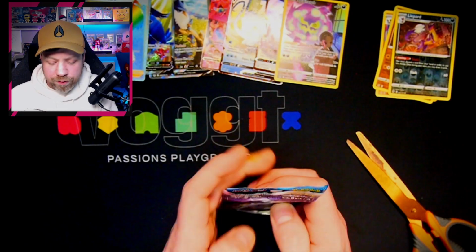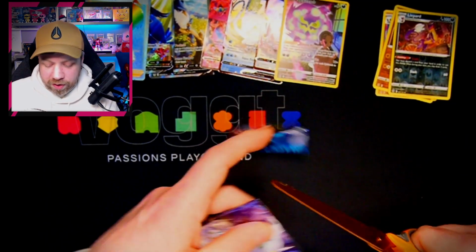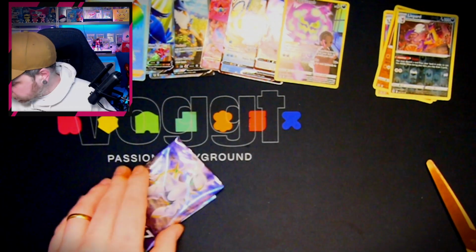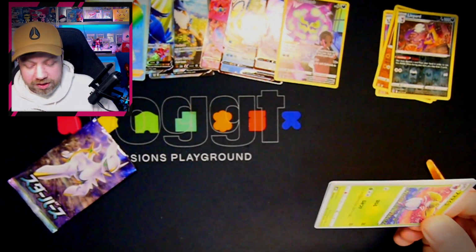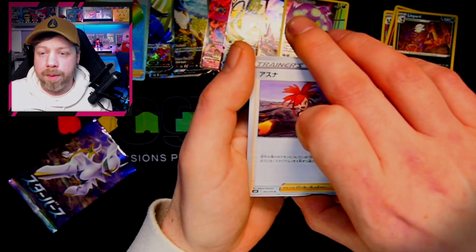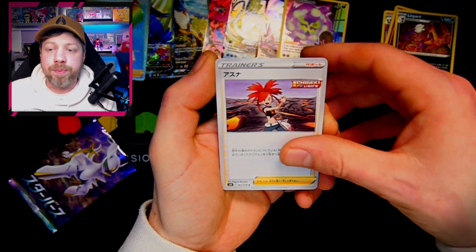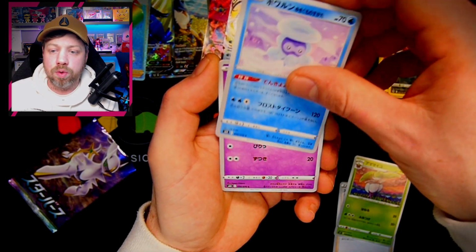Because if you are part of the streams or what have you, you know that I'm not very good at snipping Japanese packs, and I would hate to damage any of the cards trying to get them open without scissors. Right, okay, so one from the back to the front. If you are not privy to Japanese cards, there is 5 cards per pack in the normal extensions. Unless it's high class, then it all changes.